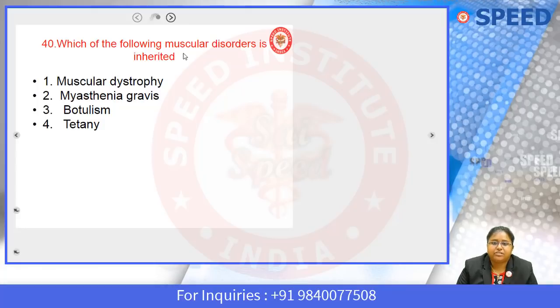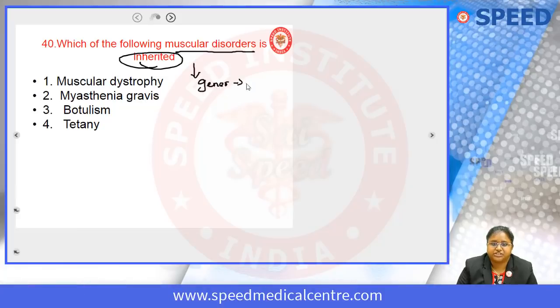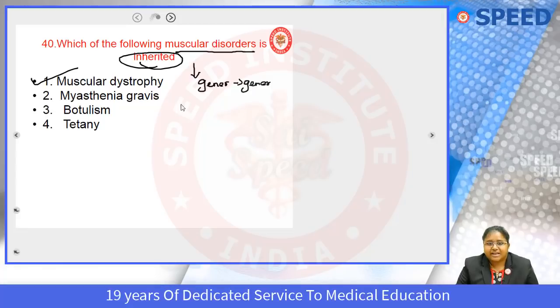Which of the following muscular disorders is inherited, passed from generation to generation? Muscular dystrophy, myasthenia gravis, botulism, tetany. Muscular dystrophy is a paralysis-like condition. There is loosening of the muscles as a result, and it is inherited, passed from generation to generation.